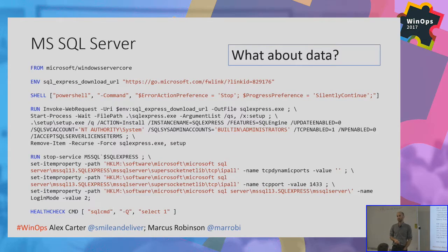SQL Server. So data is an interesting one when it comes to containers because containers really should be stateless. If you're on Azure, use something like SQL Azure, or use a SQL Server on-prem. But for development purposes, people all needed their own copy of the database in SQL. So we created a container with SQL Server Express on there, which meant everyone who was developing could just pull that image down, run it, and they've got the database in there ready to go.